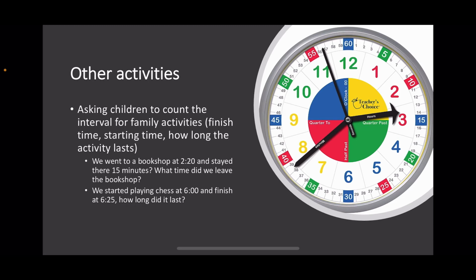Or another situation where you were playing chess tonight from 6 and your child beats you at 6:25. So how long did the game last? These activities seem to be very simple but bring a lot of benefits to the students.